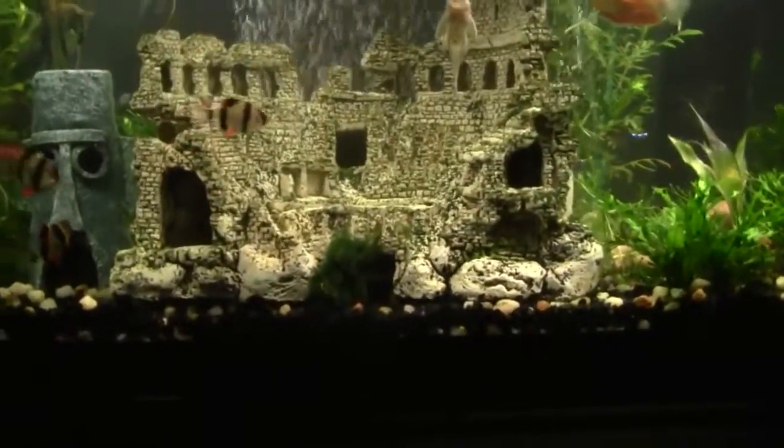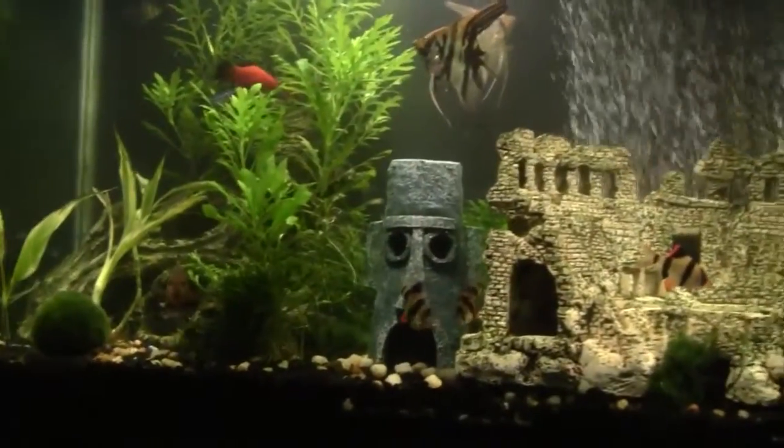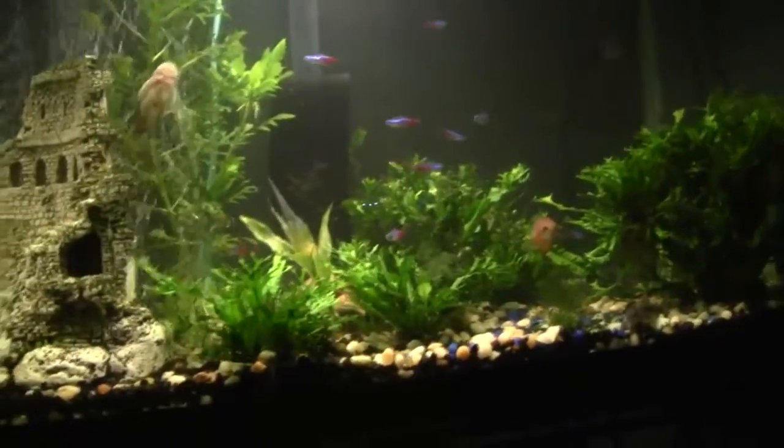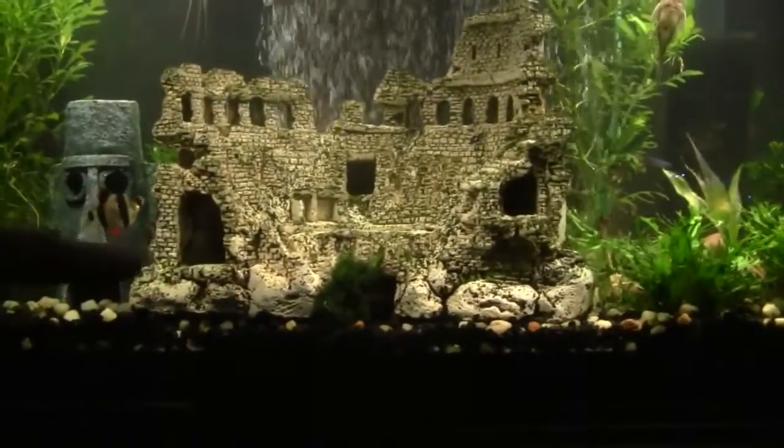I also have ghost shrimp, which like to hang out in the Coliseum, like to hang out in the plants. They're very hard to spot. Every now and then I'll see them running across to grab food or something, but they mostly stay in here or in the plants. You rarely see them. Every now and then you'll see them come parading out to get food or something, but more often than not they stay in here.